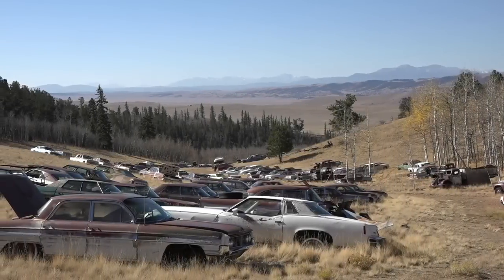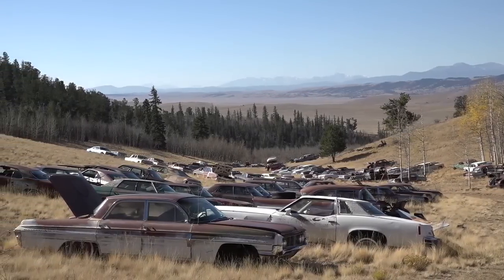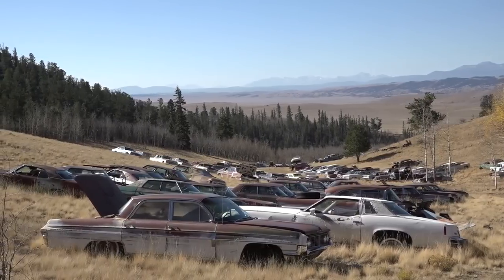Well, Mark, what do you reckon? 10,000 feet, surrounded by nothing but glorious countryside and all these cars. Mainly American iron, and I'm surprised at 10,000 feet I'm actually breathing as well as I am. There you go.